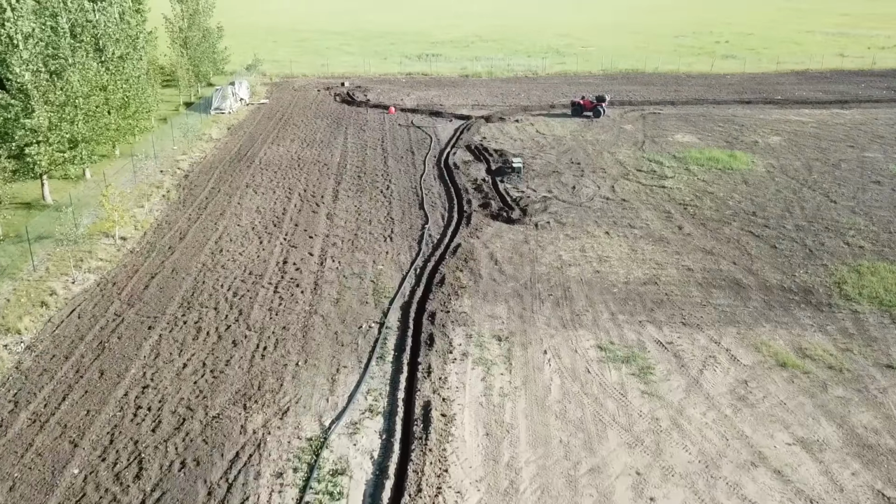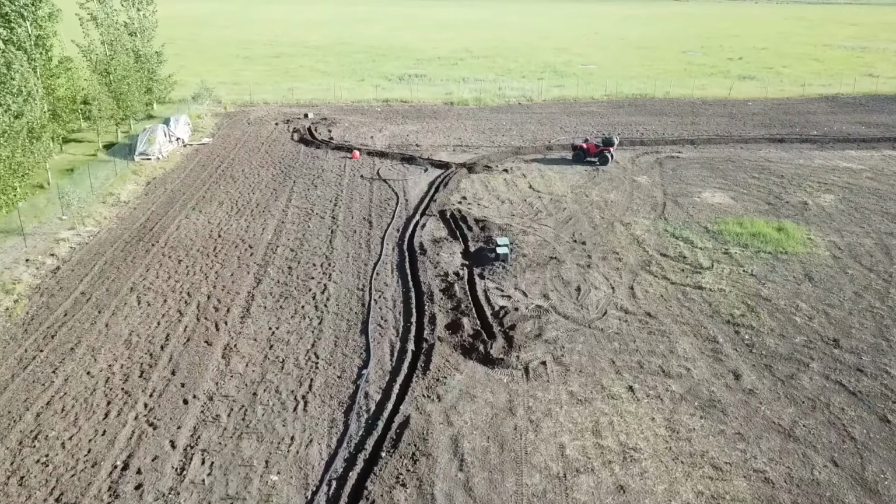Alright, with the valve boxes all dug and roughly set in place, here's a quick look around the yard at what things are looking like now.